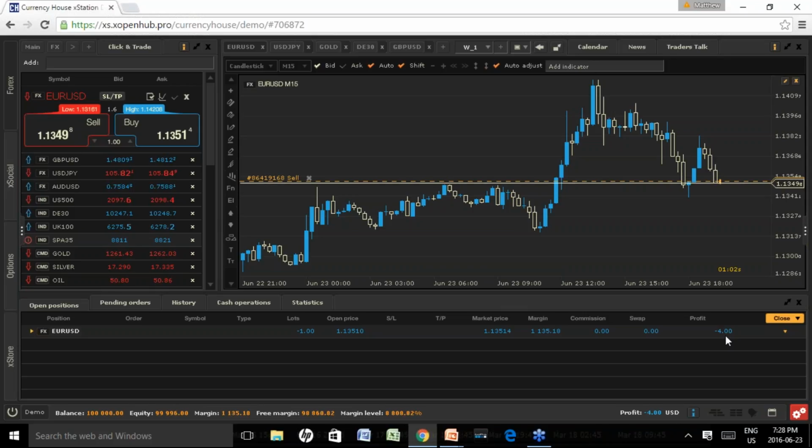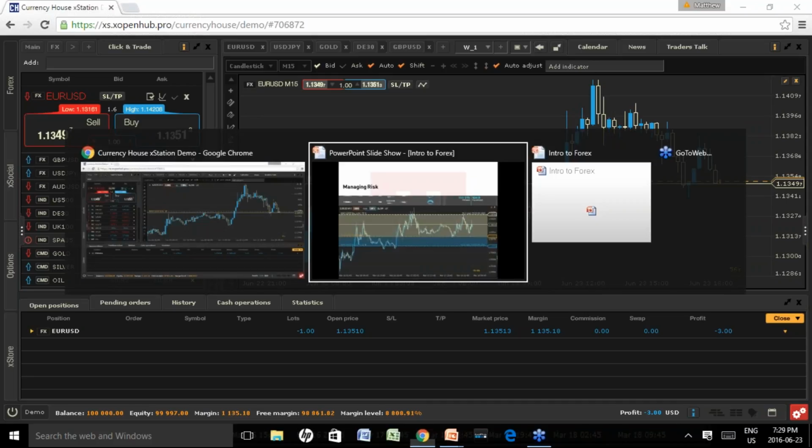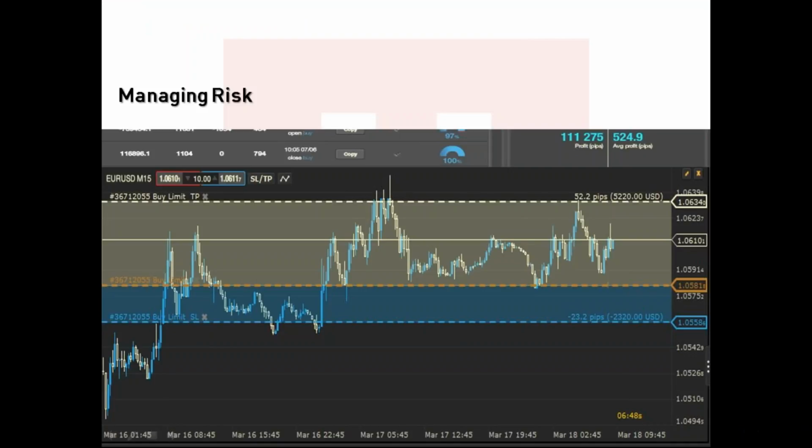Okay, so now that we know how to master the Forex on the desktop version, let's go and do it quickly on mobile, and then we'll jump back on the platform and see if we can make some money trading the GBP USD while we talk about exactly what's been going on.